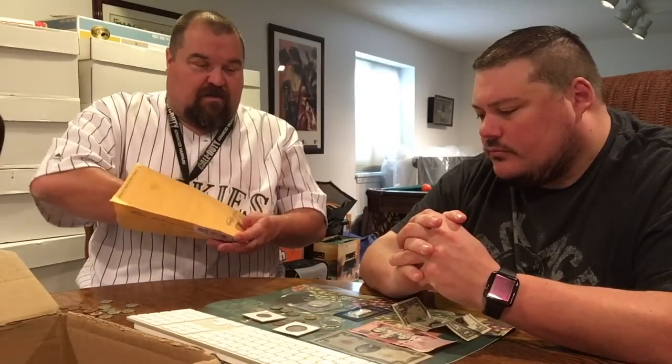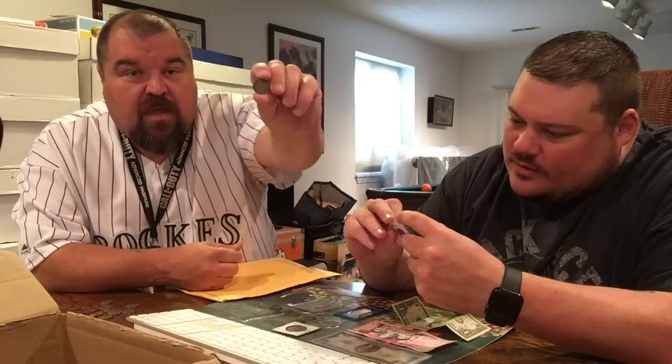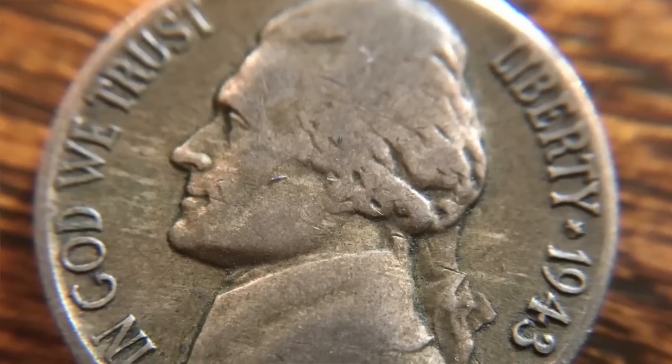Is there any more in there? I'm not sure. I'm going to check just to make sure, see if that was it. I think, oh, no, wait, feels like there's one more. All right, I got one more thing. Oh, it's another silver nickel. It is another San Francisco mint mark, and it is, I believe, 1943. Dude, you kill it every time, Ethan.